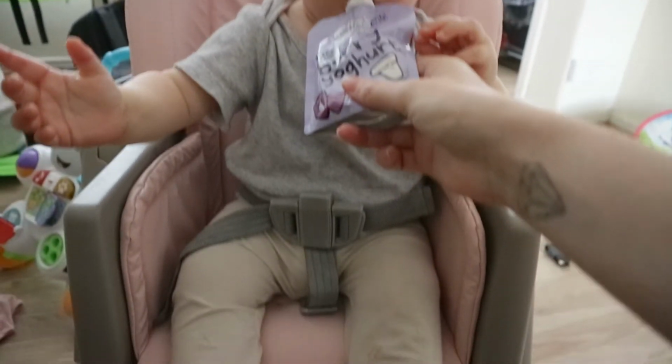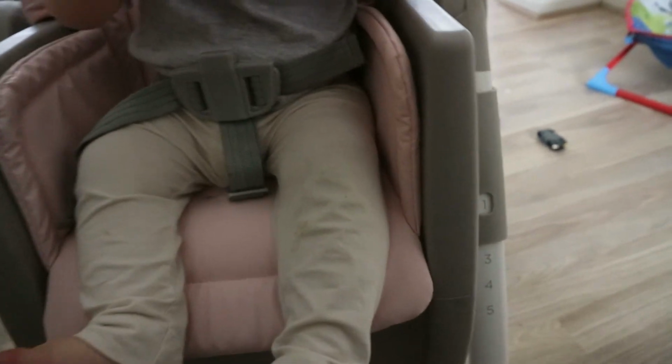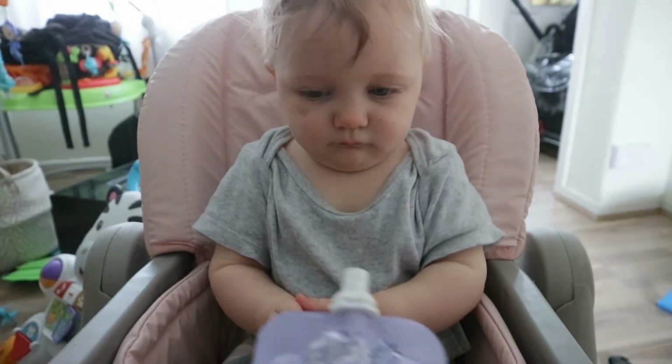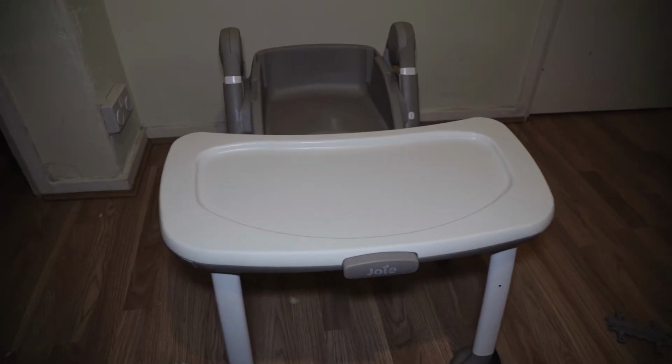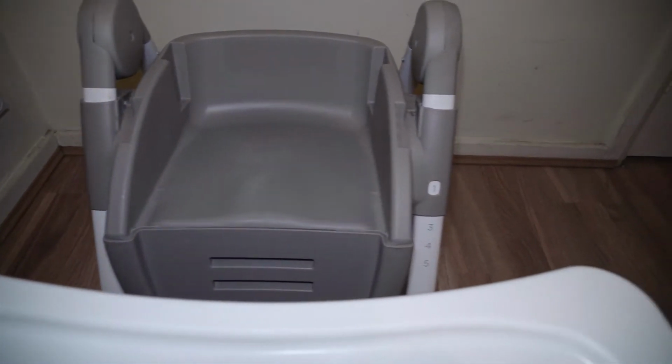This is how we have it for her now, because we found that she likes being more down to where Kane sits, so that she's closer to him. They watch TV together while they're eating, and it is so cute. And then obviously as she gets bigger it can change. We can take the seat bit off and you can make it so that the tray has legs and it's like a little table for them, which I think is really good.